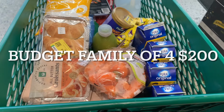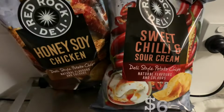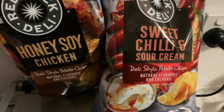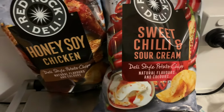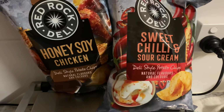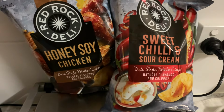So first of all, we started off, I got two packs of Red Rock Deli chips, paid $6, they're on special, $3 each, but there was a promo to get a $5 gift card back. Haven't got the gift card back yet, so I've still claimed for the $6, and then when the gift card comes, it'll just get taken off of a future food shop.